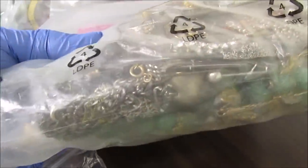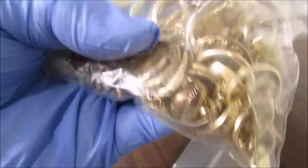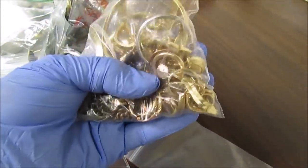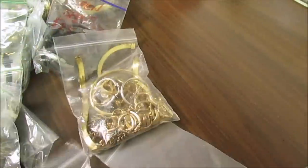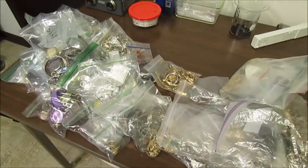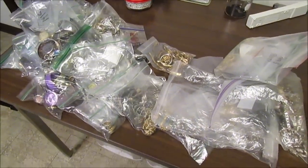And what I'm going to do is go through all this, like I said, sort it all out, see exactly what I got in here. Oh wow, here's a big bag of carat scrap. That's all 14 and 10K gold in there. Anyway, I'm going to go through this and sort all this out piece by piece, and then go from there.